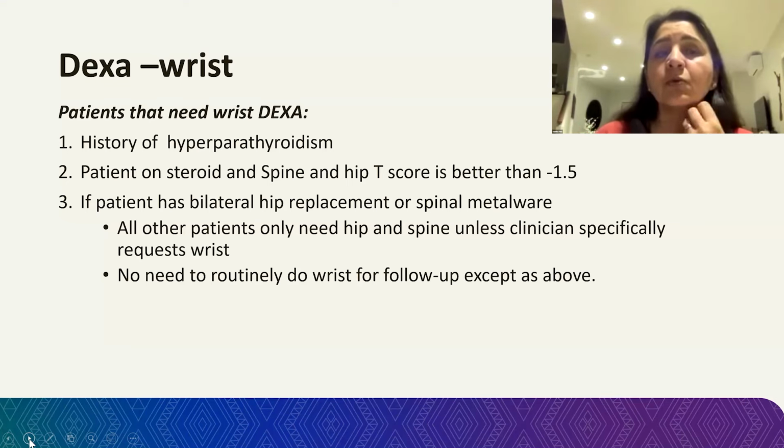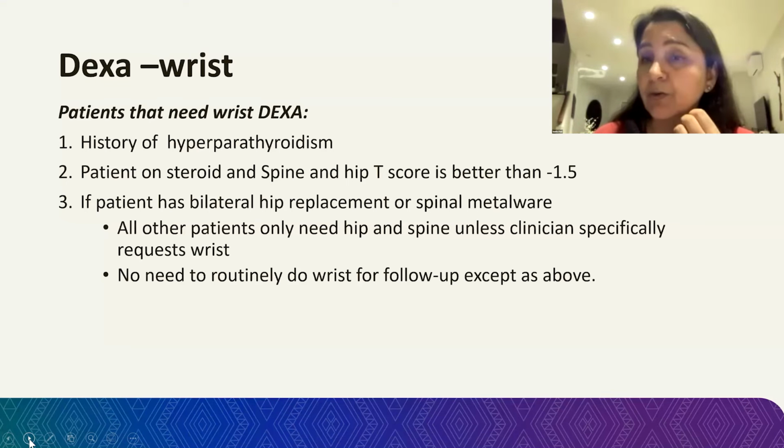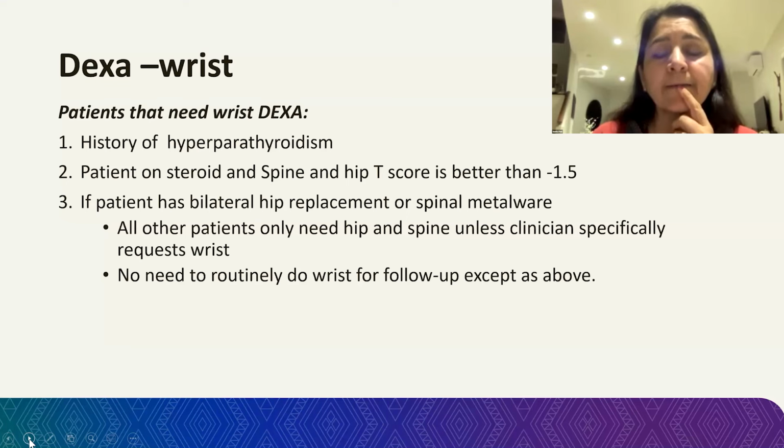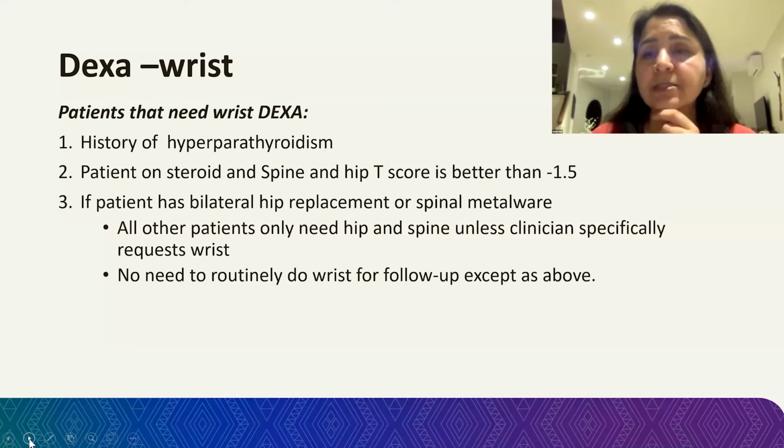The other time we do wrist is hyperparathyroidism, because you might have early hyperparathyroidism. You could have normal bone density in spine and hip, but it will be quite reduced in the wrist. We used to do wrist previously when the funding criteria for bisphosphonate therapy were quite strict, and we somehow needed to get the funding criteria. We no longer need to do that. So that's just for you to know. Sometimes you see a wrist measurement, and why is that?